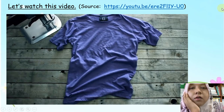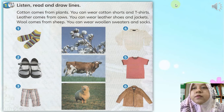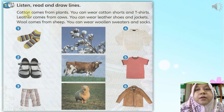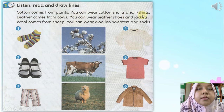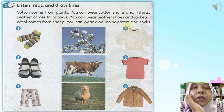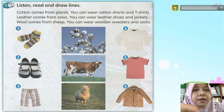Now let's go to our exercise for today. I want you to listen, read, and draw lines. Before that, let's have a quick reading here. Cotton comes from plants. You can wear cotton shorts and t-shirts. Leather comes from cows. You can wear leather shoes and jackets. Wool comes from sheep. You can wear woolen sweaters and socks. Okay? So, now let's listen.